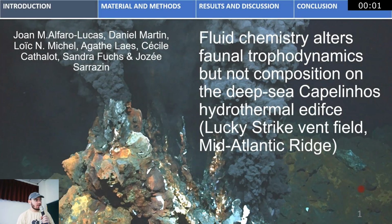Hello everyone. Today I'm going to talk about how fluid chemistry alters the faunal trophodynamics, but not the composition, of the deep-sea Capelinhos hydrothermal edifice in the Lucky Strike vent field.